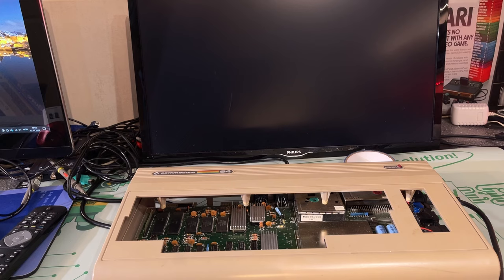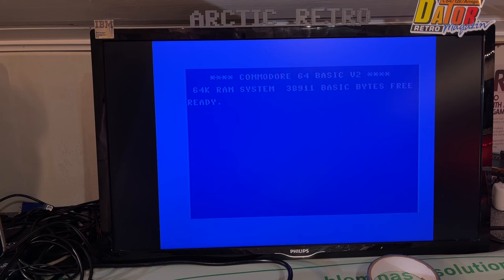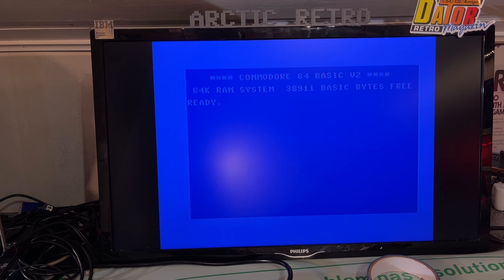Let's see. Is it dead? No, it works. Very nice. Cool. Obviously, I can't test it without the keyboard. I have spare keyboards, in fact, so I could just complete this machine by fixing it up. I think that's actually gonna happen in another video. Maybe run some diagnostics and stuff like that. Do a real Commodore 64 restoration video. Yeah, you can never have enough Commodore 64s, can you?